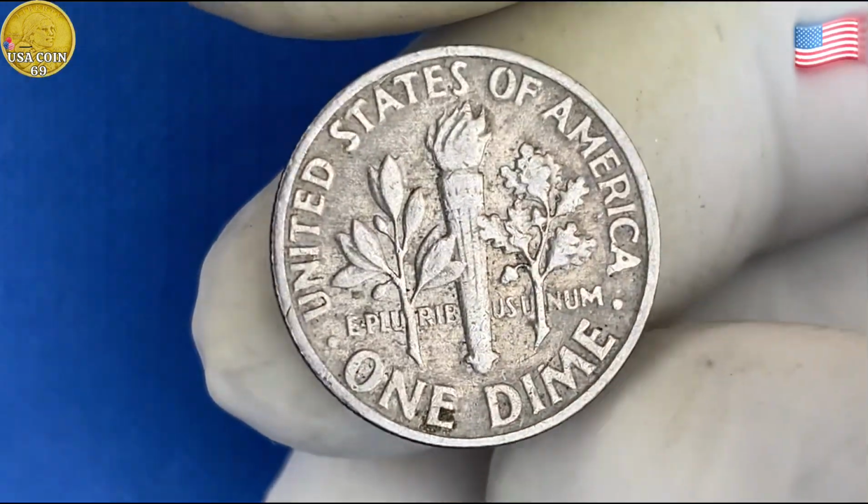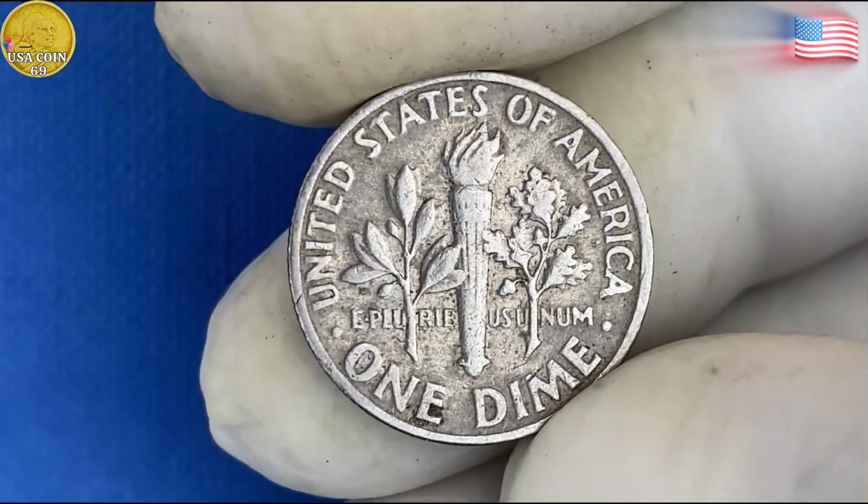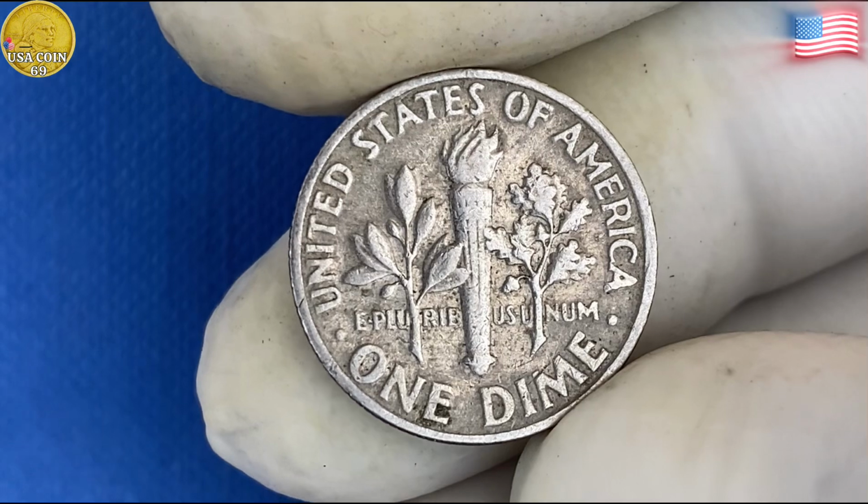time goes on. If you're fortunate enough to have a 1977 Roosevelt dime in your collection that's in mint condition, you could be holding a valuable piece of American history.